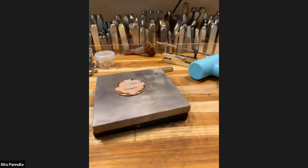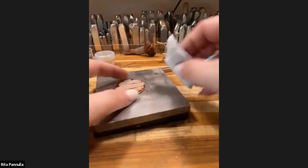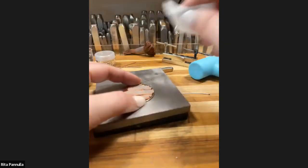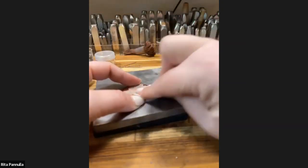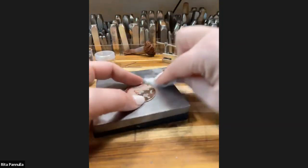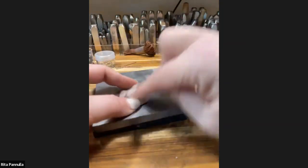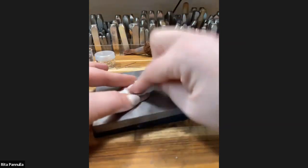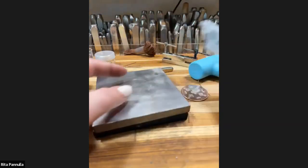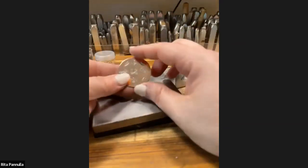Let it dry a little bit, and then I'm going to come in again, this time dabbing it and lightly wiping. I'm dabbing, lightly wiping. Oh, I love it. And your marker will get a deeper green tone. You can definitely see the difference with that second coat.